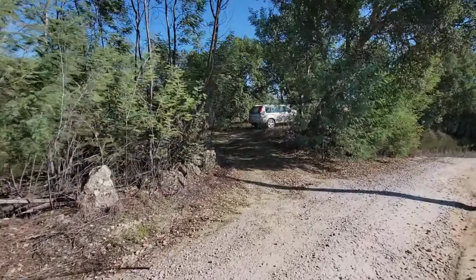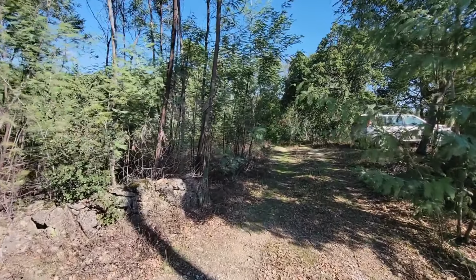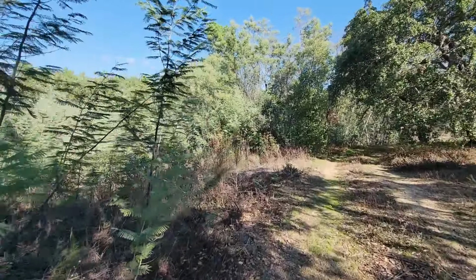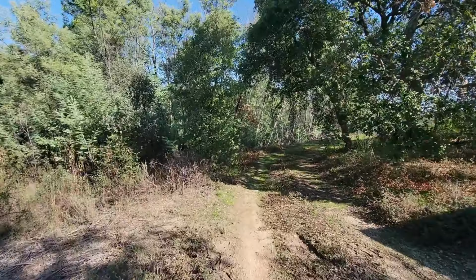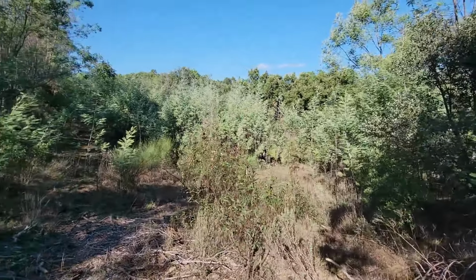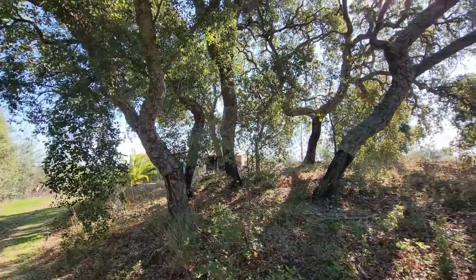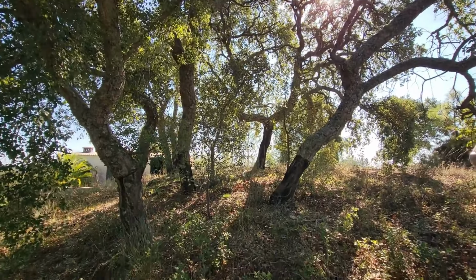This is where you can drive in. Here we are at the main entrance. You can drive in by car. All those mimosas belong to the property. And here we have some beautiful trees, cork oaks.